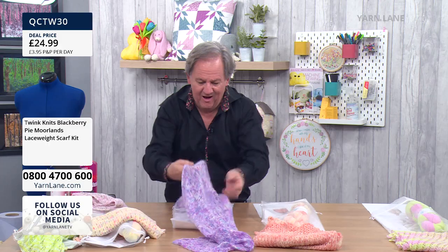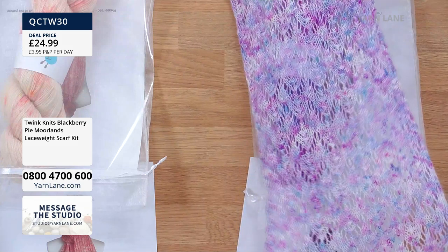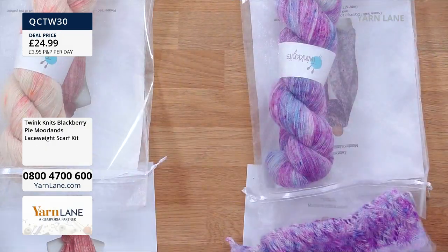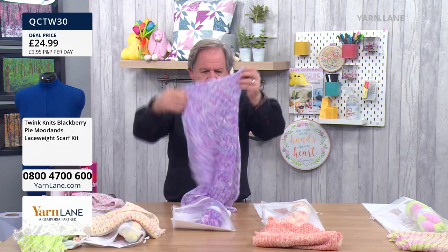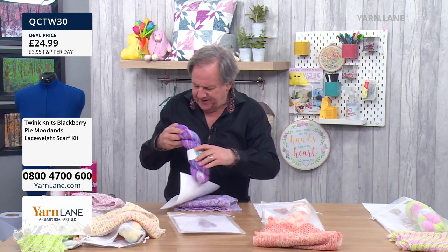Now, this is lovely. Look at this stitch, it's beautiful. It almost looks gothic, like gothic arches. So what you get in your kit to make this scarf, because all the scarves have different stitching and different knitting, is this yarn here.